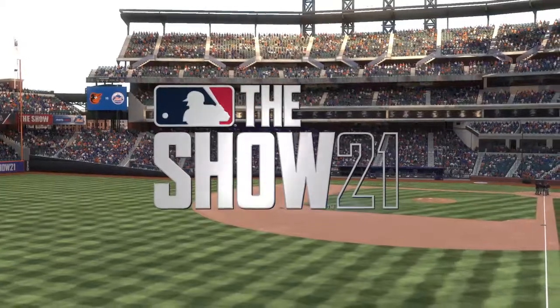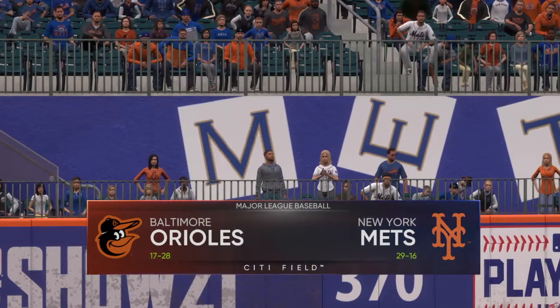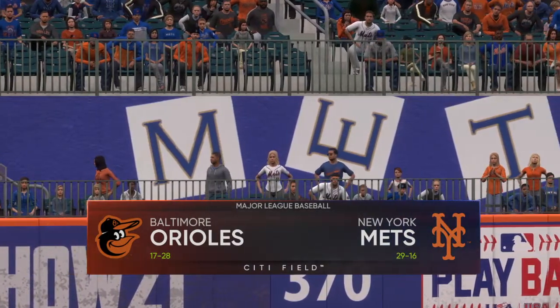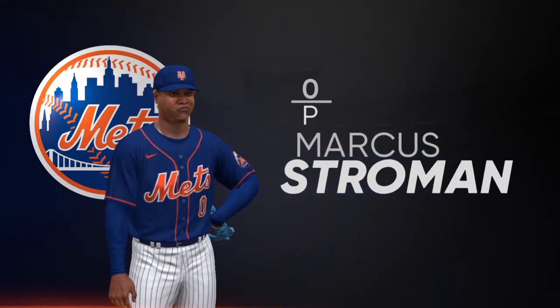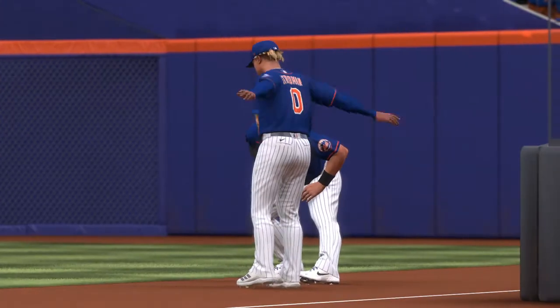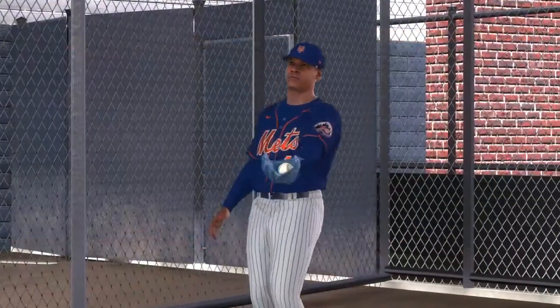MLB The Show has baseball on tap from lovely Citi Field in Flushing, Queens. Tonight, the opener of a three-game series between the Baltimore Orioles and the New York Mets. Alongside Dan Plesac and Mark DeRosa, and Danny, as pitching matchups go, it doesn't get much better than what we've got here for this one.